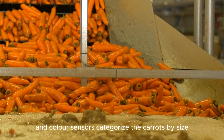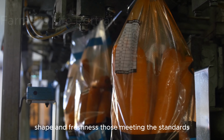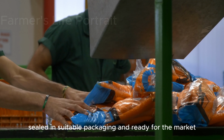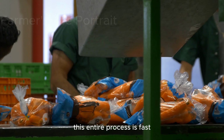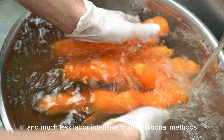AI cameras and color sensors categorize the carrots by size, shape, and freshness. Those meeting the standards move on to automated packaging systems, sealed in suitable packaging and ready for the market. This entire process is fast, accurate, and much less labor-intensive than traditional methods.